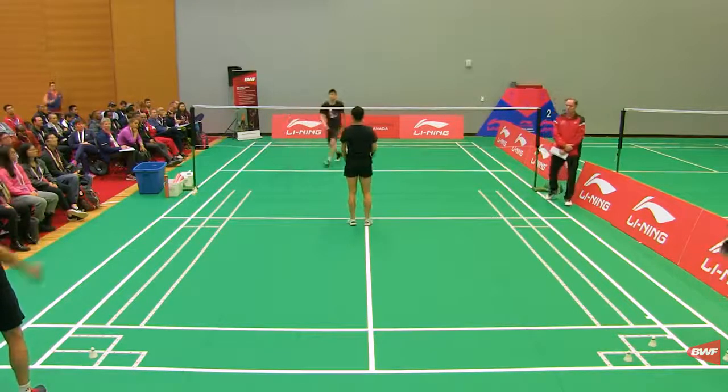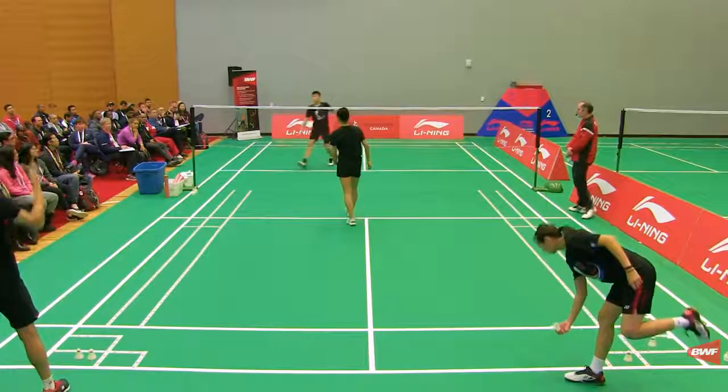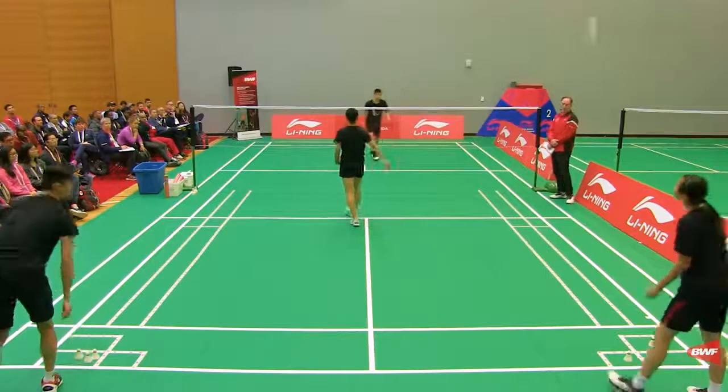On the lifts, we do not want a really flat lift. It's not like a high single serve, but it is a lift that you're getting the opponent into that deep corner.